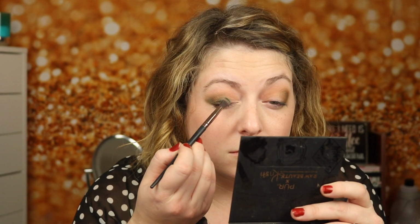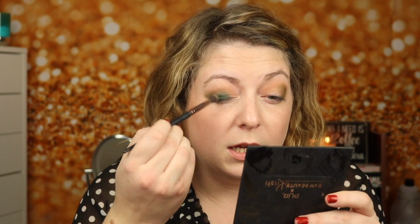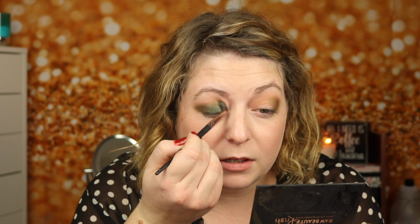This is going to be located on the middle of the eye, and I am using more of a precise brush, but it's still fluffy so that I can blow out the color just a little bit. I don't want a flat brush, but I don't want something super, super fluffy either. It's in between. Making sure I'm buffing this a little bit into Fiddlehead so that it has a seamless transition from the olive tone to the emerald green tone.